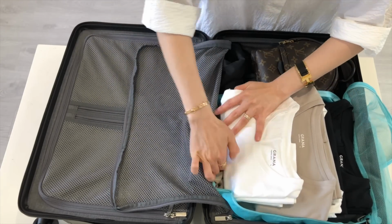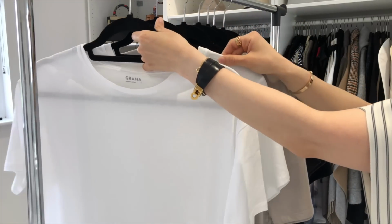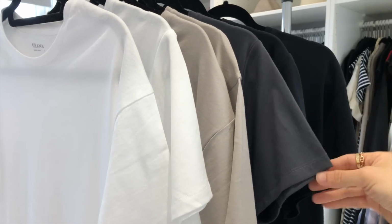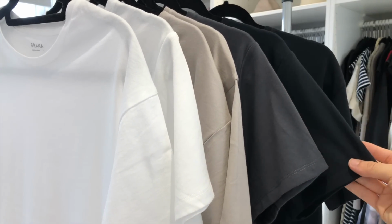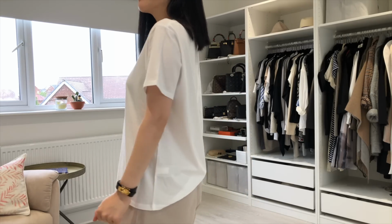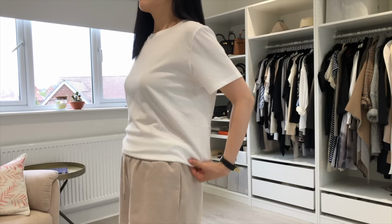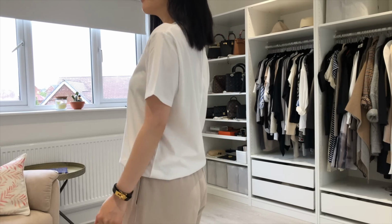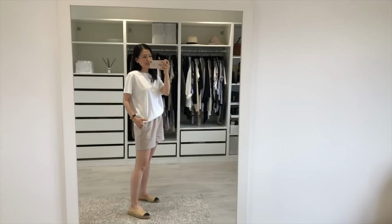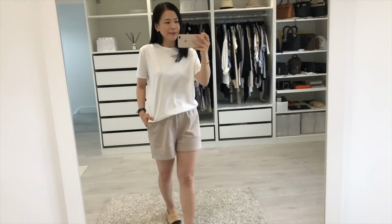All the t-shirts are from Grana and they are made of 100% Supima cotton. The material is perfect for the summer. It feels light, soft and very breathable. These are honestly such a delight to wear because they are incredibly comfortable. I also find the cutting of these pieces really flattering on my body frame. I personally like my t-shirts really simple and plain, so these are absolutely perfect for me.